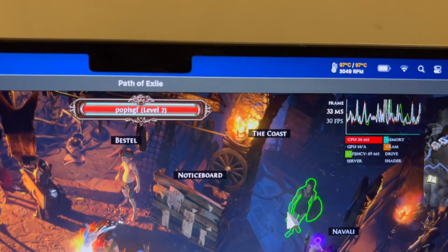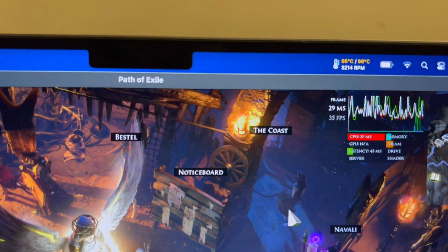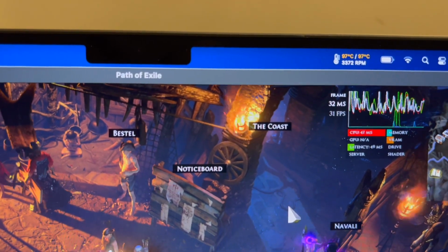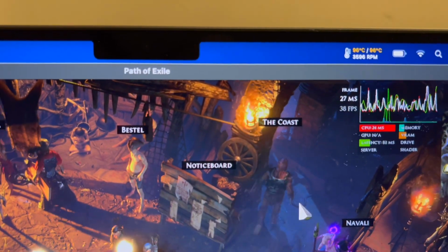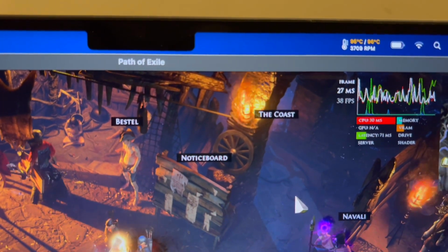Keep in mind, the GPU is at 90% load. All cores are fully loaded. It's actually running the R23 benchmark in the background with the game. The fact that I'm getting 30 FPS, which is, by the way, what I got on the 16-inch with the 16 core, that tells you that the 32 core has quite a bit of muscle.